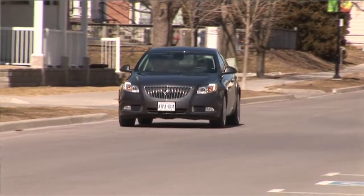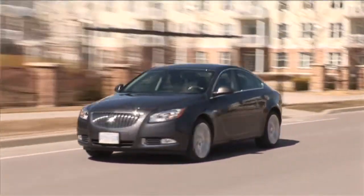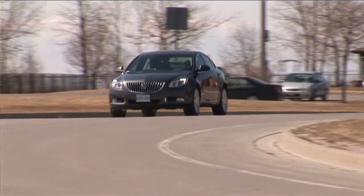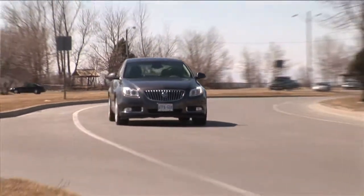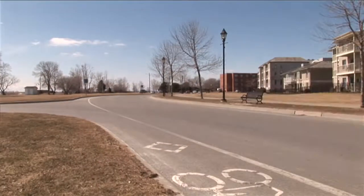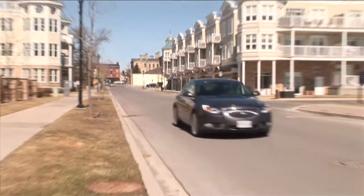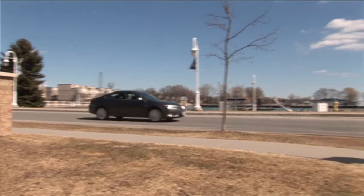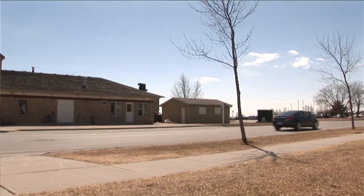So in the city, you're going to get about 11.5 liters per 100 kilometers. That's about 20 miles to the gallon. When you get on the highway, that's where the variable valve timing really comes into play, and it's a lot better. That's where you get about 7 liters per 100 kilometers, which is about 40 miles to the gallon, and that's respectable.